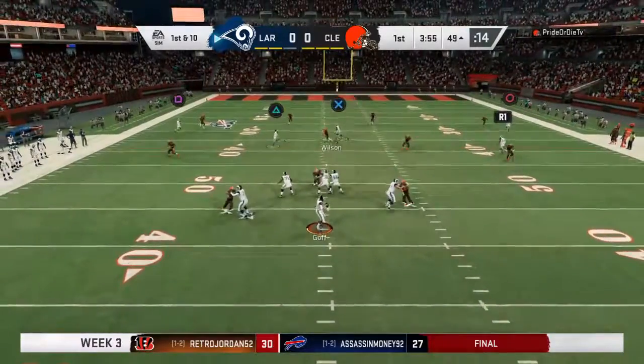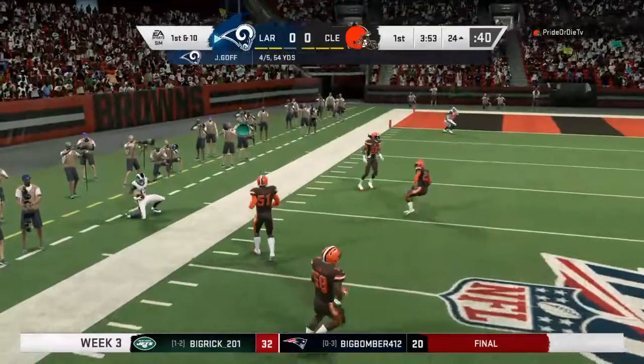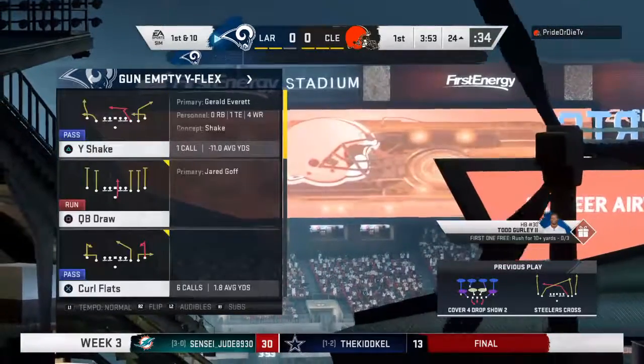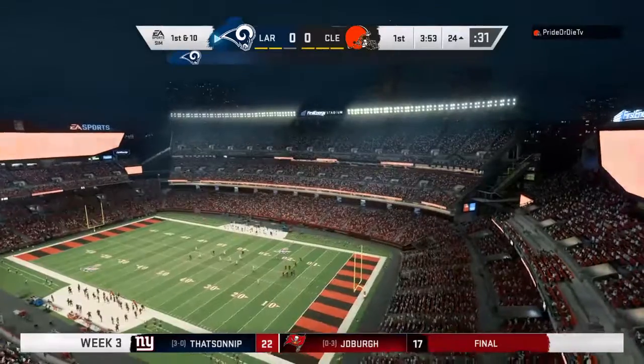Out of the gun, Goff. And he takes us just a few yards shy of the red zone before going out. A really nice gain of 25 yards. I have no crystal ball up here. I can't truly see into the future.